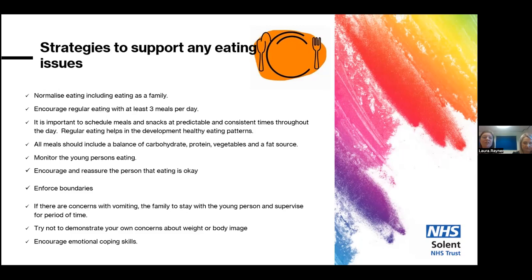If there are any concerns with vomiting, then we would say to families, stay with that young person and supervise them for a period of time. So if you're concerned that your child eats but then goes off to the toilet straight away, and you think that they're going to try and vomit, stay with them, try and engage them in a sedentary activity. Watch a film together, sit down and play a board game together if you can. Fidget toys. Anything, they might like arts and crafts.